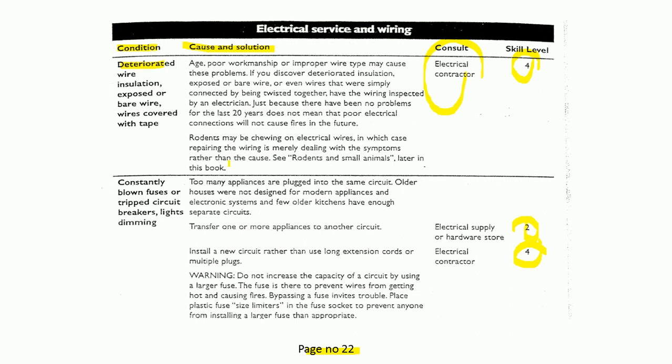Deteriorated wire insulation, exposed or bare wire, wires covered with tape: age, poor workmanship or improper wire type may cause these problems. If you discover deteriorated insulation, exposed or bare wire, or even wires that were simply connected by being twisted together, have the wiring inspected by an electrician. Just because there have been no problems for, let us say, the last 20 years does not mean that poor electrical connections will not cause a fire in the future. Rodents, this is again something some people forget. Rodents may be chewing on electrical wires, in which case repairing the wire is merely dealing with the symptoms rather than the cause.